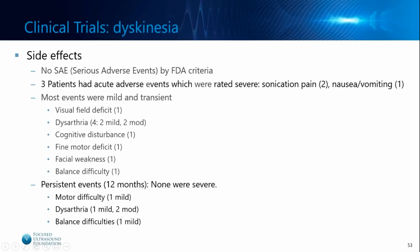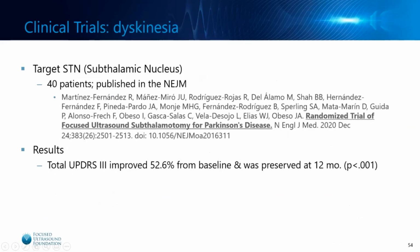Now, in terms of side effects, they didn't have any serious adverse effects by the FDA criteria, but there were a few patients that had adverse events which they rated as severe: sonication pain for 2 patients, and 1 had nausea and vomiting. Most of the side effects tend to be mild and transient, but not all of them were transient. Some of them lasted even at 12 months.